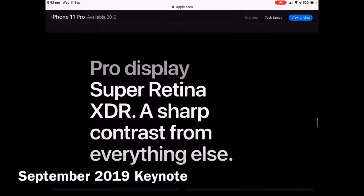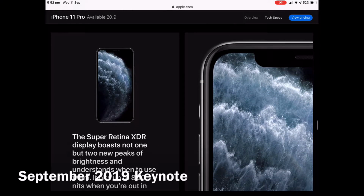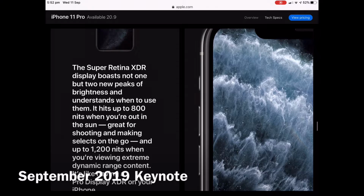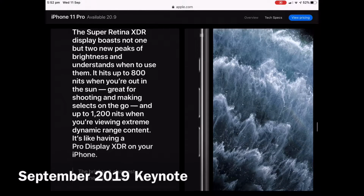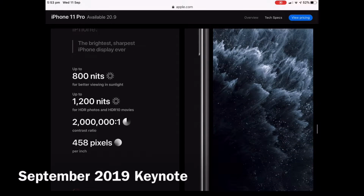Pro Display, Super Retina XDR, a sharp contrast from anything else. So the Super Retina display boasts not one, but 2 new peaks of brightness. Understand when to use it. It hits up to 800 nits when you're out in the sun, great for shooting and making selects on the go, and up to 1,200 nits when you're viewing extreme dynamic range content, like having a Pro Display XDR on your iPhone. So there you go.